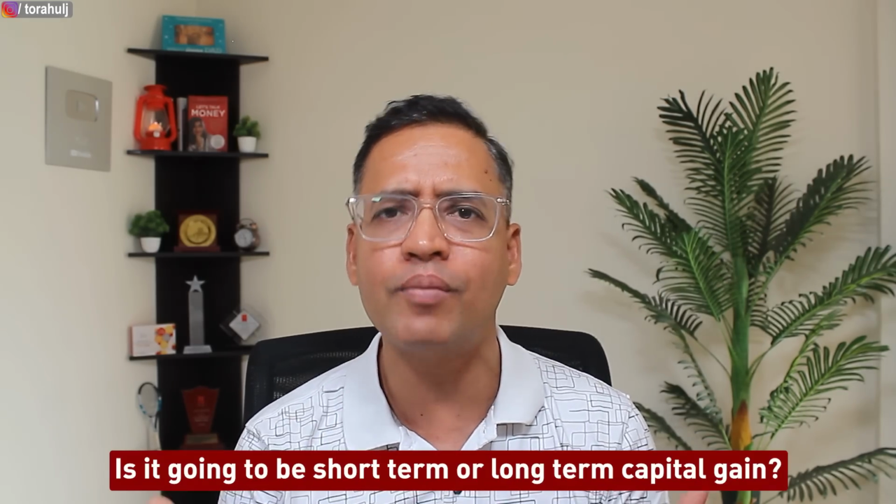Before I move to stock number 2, one thing about SIP investing is the complication of calculating the taxes. For example, if you have been doing SIPs and you build a corpus of, let's say, 10 lakh rupees, and now you want to redeem 2 lakh out of it, how do you go about calculating capital gain taxes? Is it going to be short term or long term capital gain?